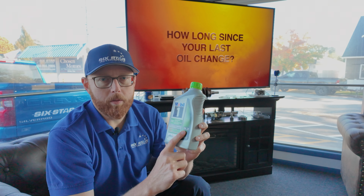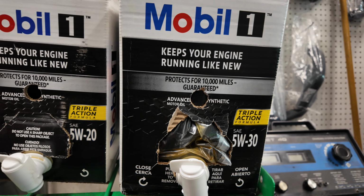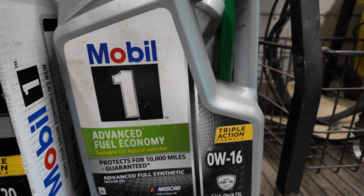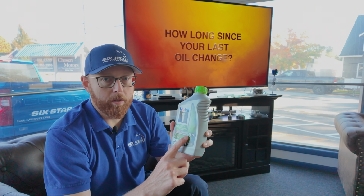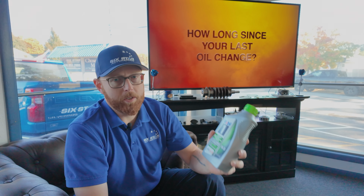The number on the oil bottle, in this case 0W20. It could be 5W30, it could be 10W30, it could be 15W40. There's a lot of different numbers for these oils. A lot of people think that that means weight. It actually stands for winter. So in this case, it's 0 winter 20. Because there's a dash in between the two, this is a multi-viscosity oil.